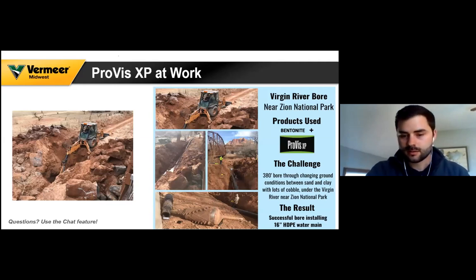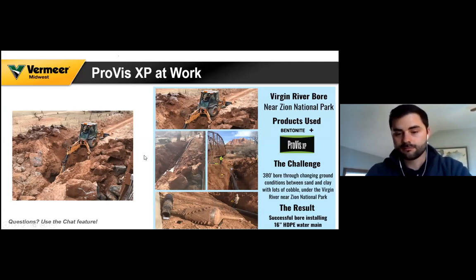This is a case study. I won't spend too much time on this, but you can see the ground conditions. There's boulders, cobble, mixed soil with sand and clay. Worked very well. And we were going under a river actually. So there we got into a situation where there was a wide variety of soil conditions, including wet sand. So we needed a drilling fluid that was capable of accommodating a wide variety of soils, right? So this was a bentonite base mix with a 1 bag per 500 equivalent of the ProVis added to it.